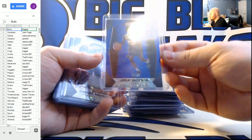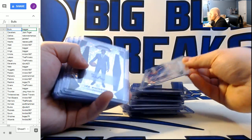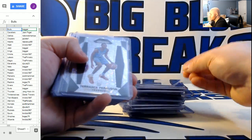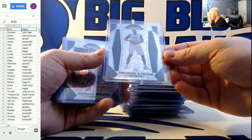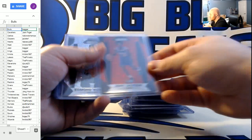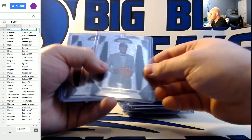Josh Jackson blue for the Suns to 175. Dwight Powell auto for the Mavericks. Ike Anigbogu silver rookie auto for the Pacers. TJ Leaf silver for the Pacers. Terrence Ferguson silver for the Thunder. Treveon Graham silver for the Hornets. Another Chinanu Onuaku. Shout out Chinanu Onuaku for the Rockets. Silver auto. Red Josh Jackson to 125 for the Suns.